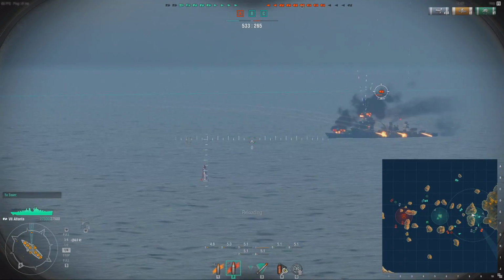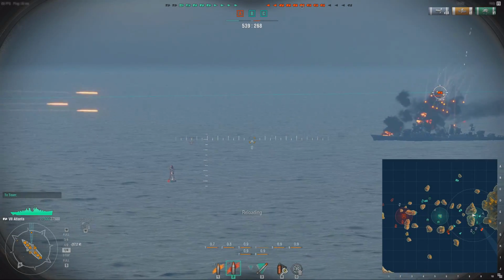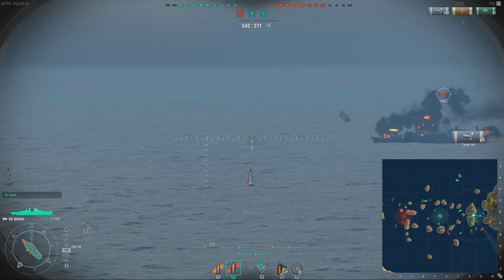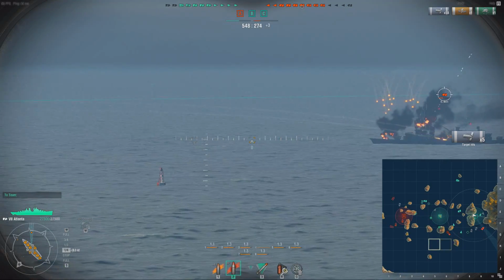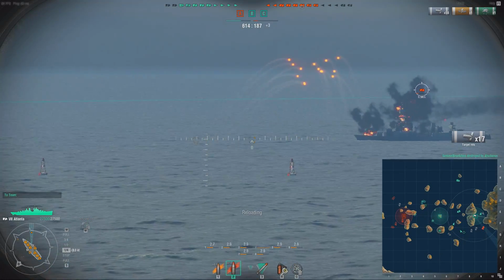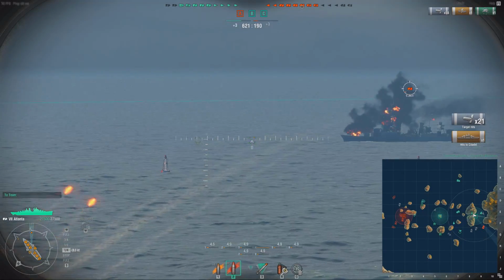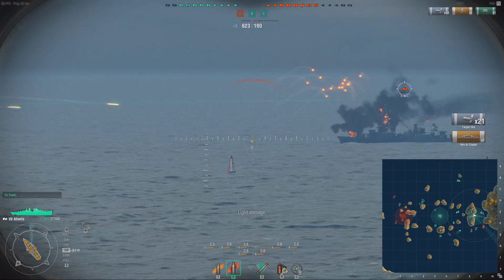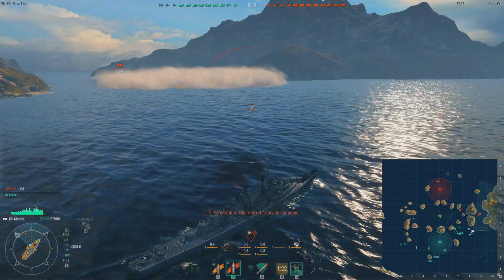Okay, firstly, let's look at the amazing DPS this thing can put out. Look at this poor Pensacola as I fire volley after volley every 4 seconds, and I do solid damage. Practically the same kind of damage that any cruiser can expect to fire a salvo and get, without having, you know, big amounts of citadel damage.